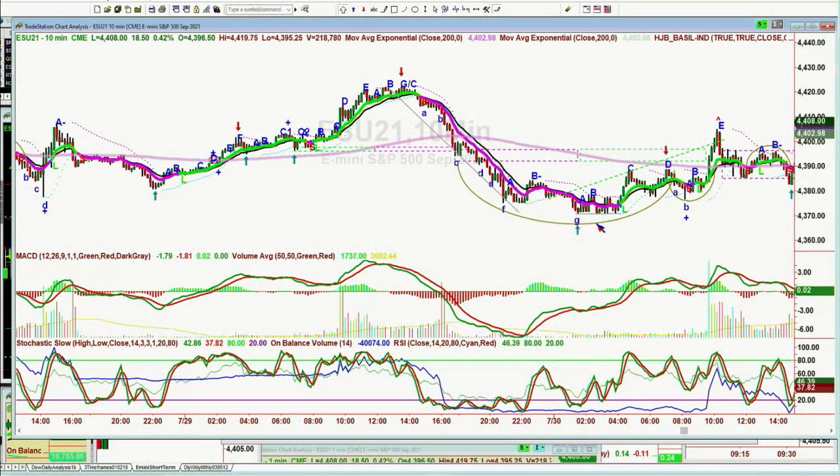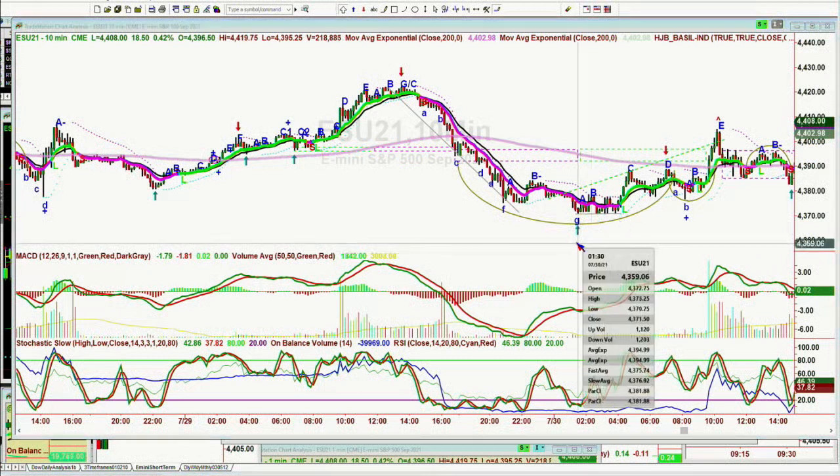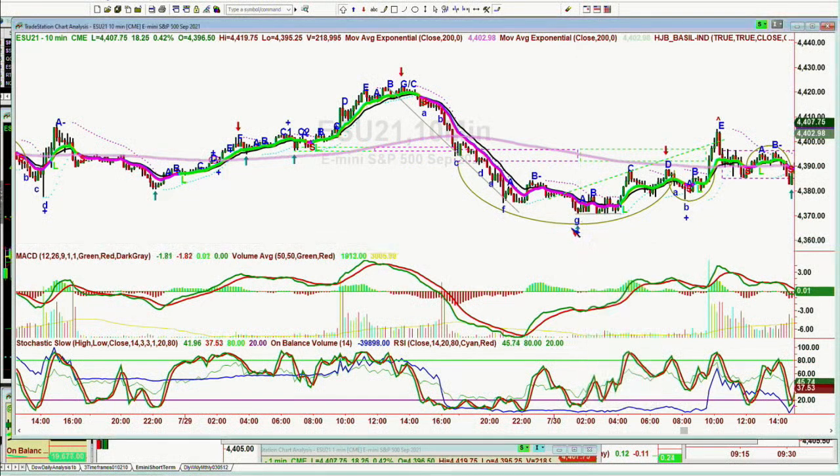Right there, this quadruple base, flat line base right there. That was incredible at 40. I remember talking about it last week. 43.70.75. It hit it. I mean, out of 1, 2, 3, 4, 5, 6, 7, 8, 9, 10, 11, 12, 13, 14, 15, 16, 17, 18, 19, out of 20 10-minute bars, that's 200 minutes, it almost touched the line about 10 or 12 times.